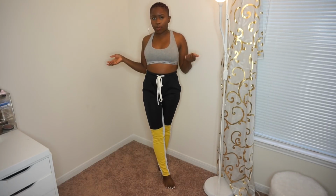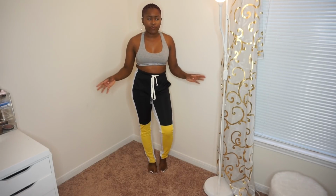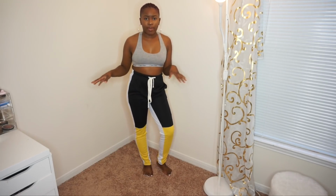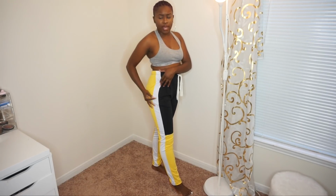Now these fit high-waisted on me because, like I said, I'm petite and I'm short. I'm not sure how these will fit on someone that's taller. They may not be high-waisted, but they're definitely high-waisted on me. I'm not going to turn to the back because I don't have the proper underwear on, but the back is yellow, as you guys can see.